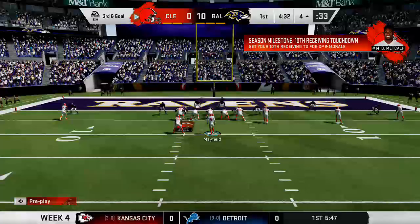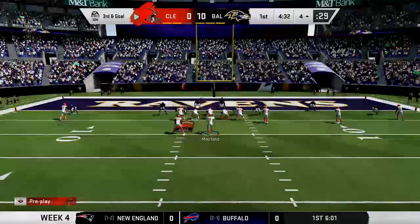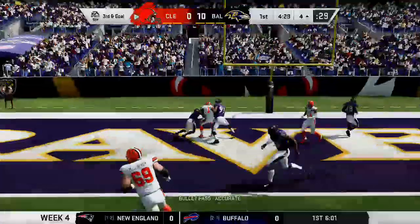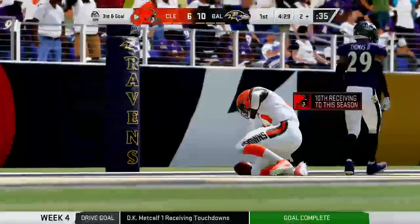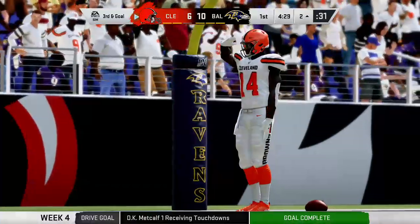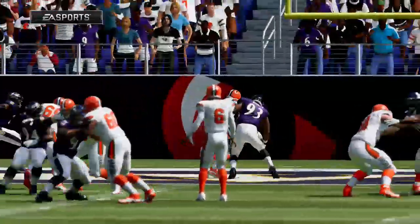Now a second down throw for the end zone, but it's incomplete. Now Mayfield on third and goal. And this is caught. Touchdown, Cleveland. DK Metcalf hitting double digits with his 10th touchdown of the season as his guys are on the board here in this first quarter. Bouncing back nicely from that bad opening drive where he threw the interception.